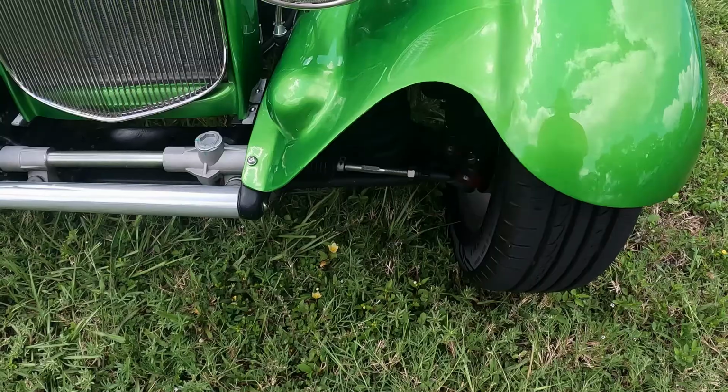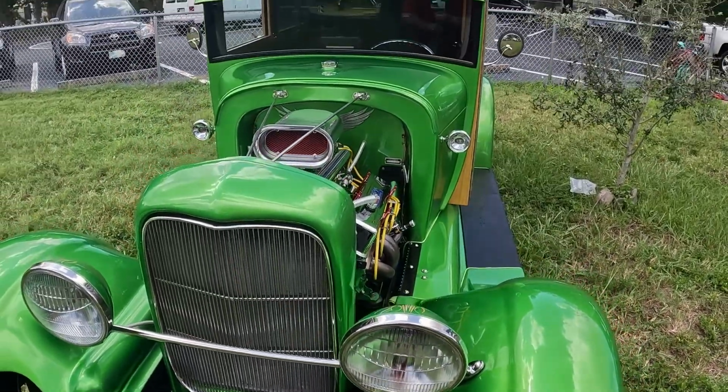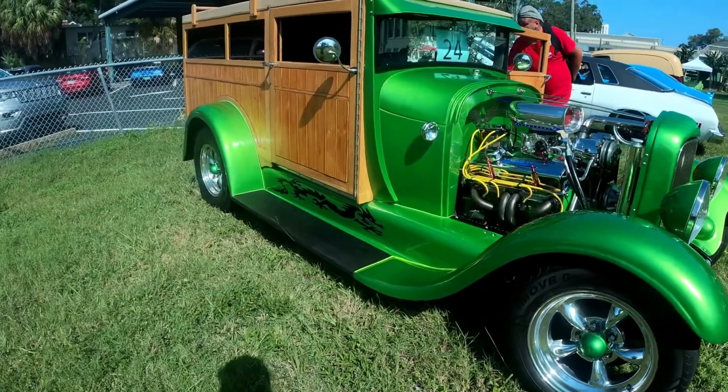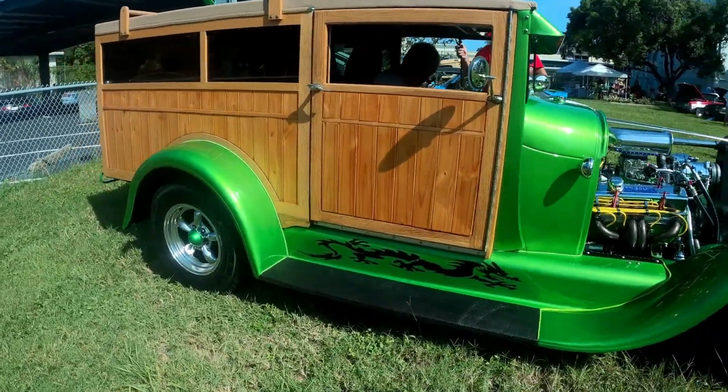99 Ford Woodie. It was built from scratch. It has air conditioning, everything. It has GPS, backup camera, stereo, air shocks. Stereo and all that stuff is surround. The engine is 350 Chevy. Then it's also got a 350 turbo.